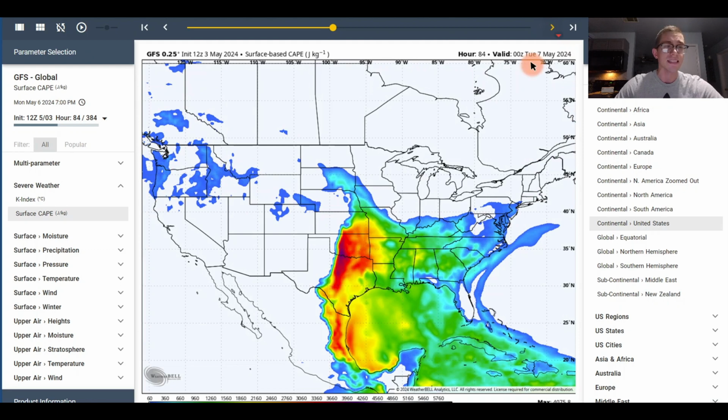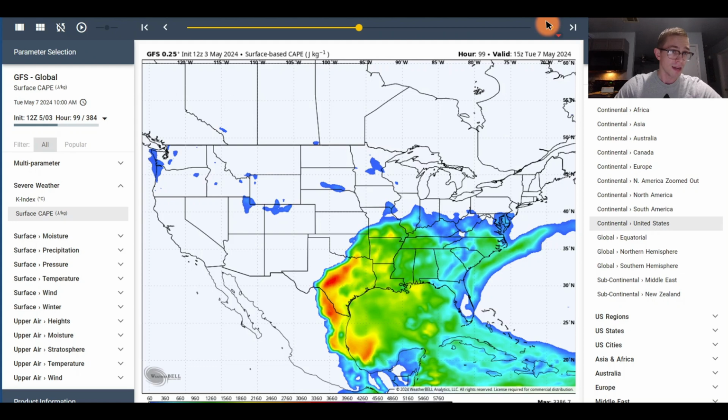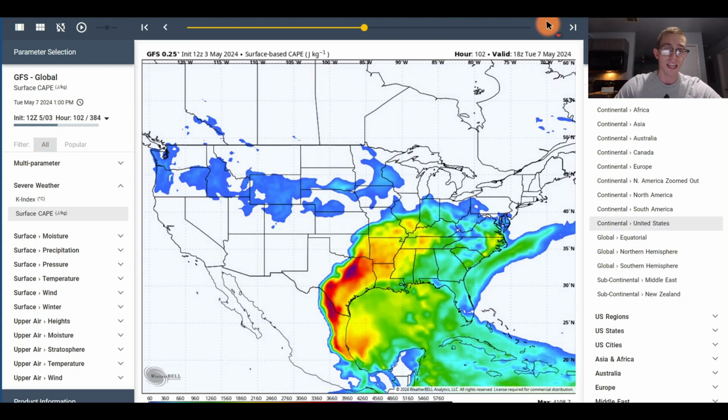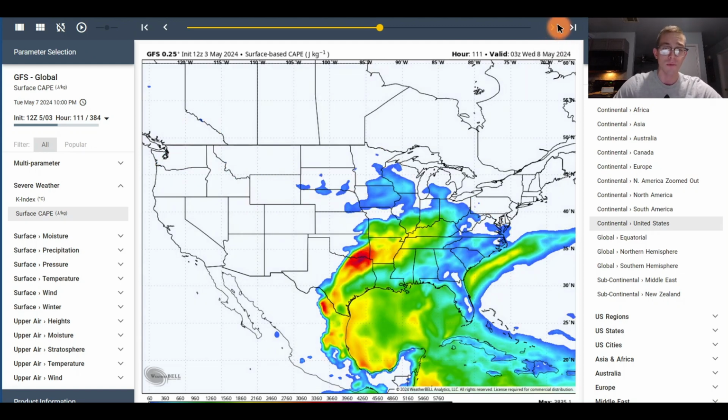And you can see May 6th, 7 p.m., we're pushing over 4,000 joules per kilogram of CAPE in central Oklahoma, going all the way up into Kansas. And this continues all the way into pretty much Tuesday, May 7th. You can see it ramps right back up. And this, guys, almost 6,000 joules per kilogram, off the charts. Energy is not going to be lacking whatsoever, guys.